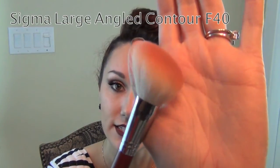So this is what I use for my blush. It is the Large Angled Contour. It's actually a contour brush and this came in my Sigma Paris palette. It's the F40 and you can see that it is slanted like that, kind of like the Angled Kabuki brush. They're actually kind of similar, just different. One is a Large Angled Contour and this is just an Angled Kabuki brush. They're very similar in how they are slanted. But I use this for blush because it just fits perfectly into where the apples of my cheeks are, and I can really blend out my blush very well with this. It says that it is an angled contour brush, but I love it for blush.